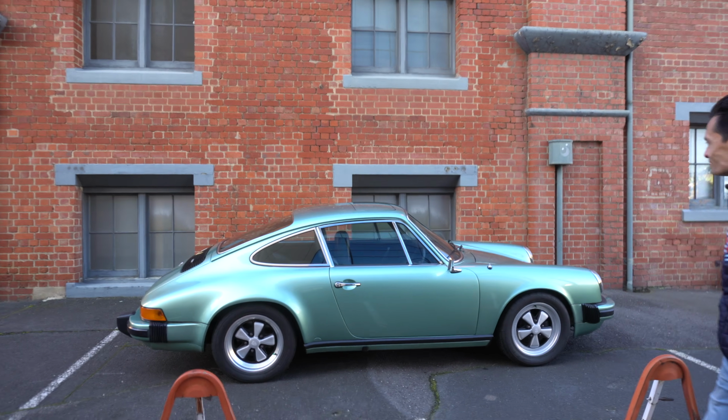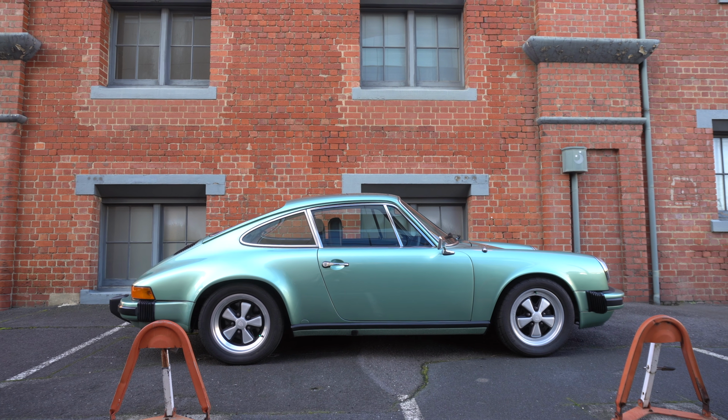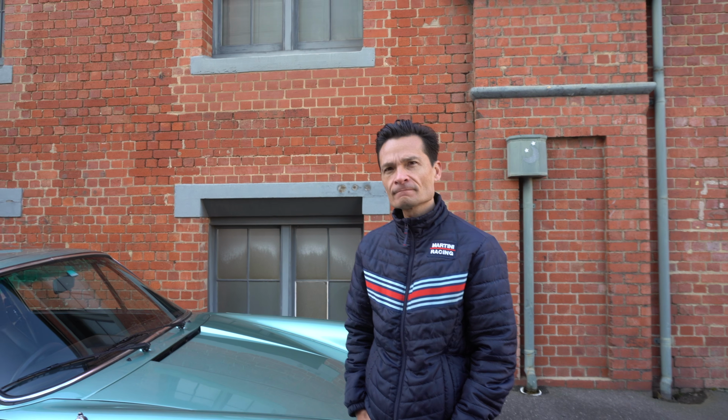Perfect colour. There's nothing wrong with the way it looks at the moment. Oh, absolutely not. We'll go for a spin.